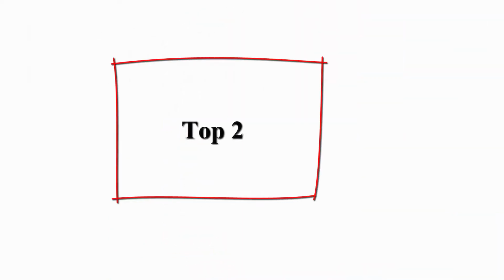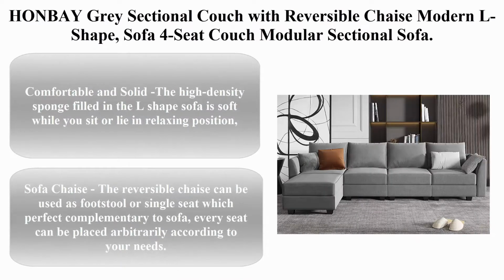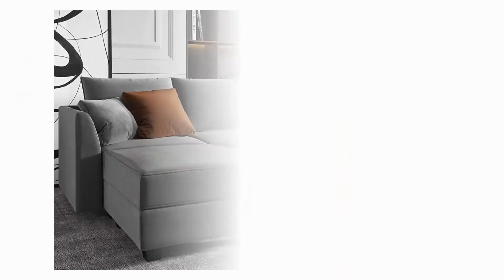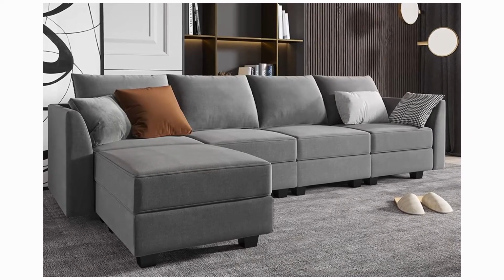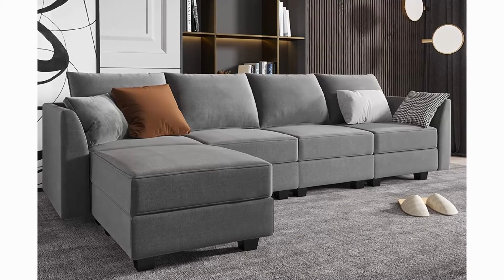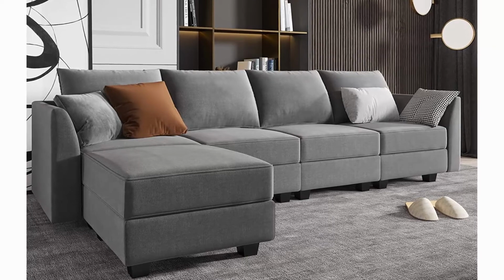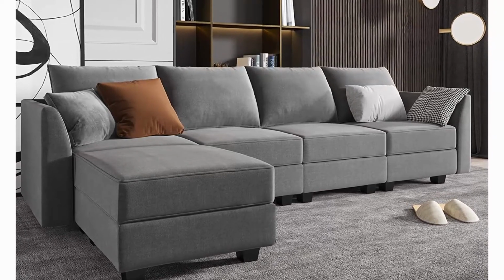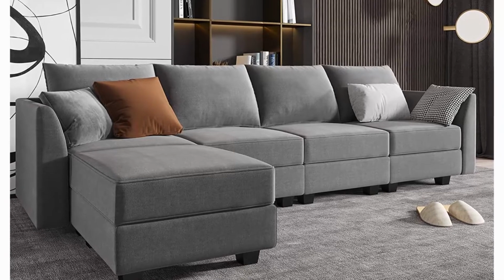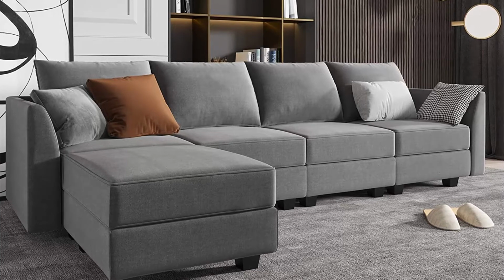Top 2. HONBAY Gray Sectional Couch with Reversible Chaise. Modern L-shape sofa, 4-seat couch, modular sectional sofa. Comfortable and solid, the high-density sponge filled in the L-shaped sofa is soft while you sit or lie in a relaxing position. The polyester fabric of the sectional sofa is firm and durable, and the solid wood frame is enough to support most people. Sofa chaise.